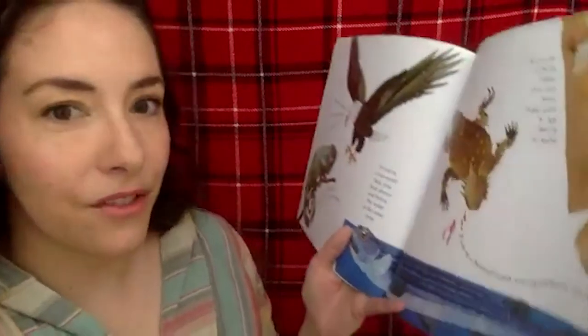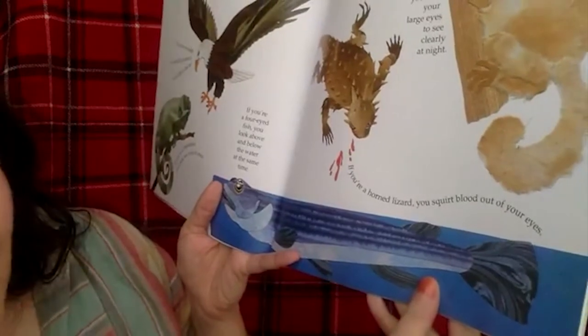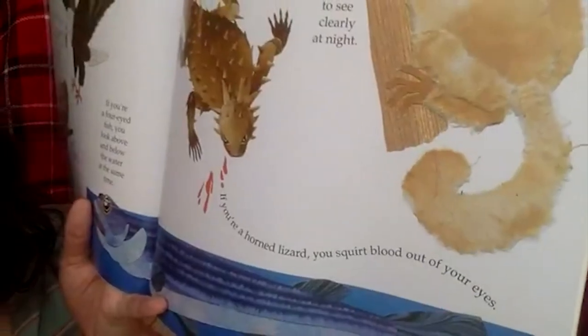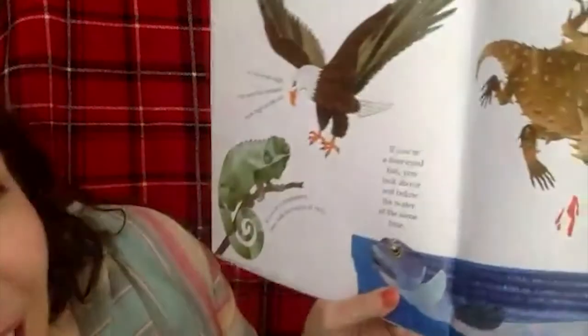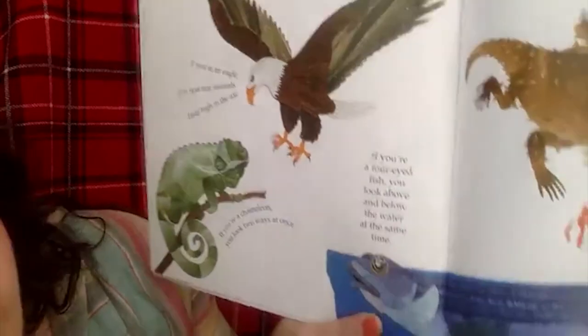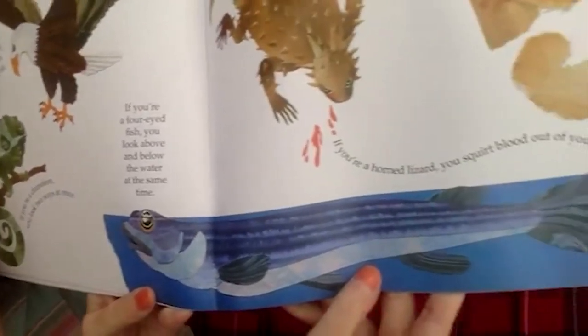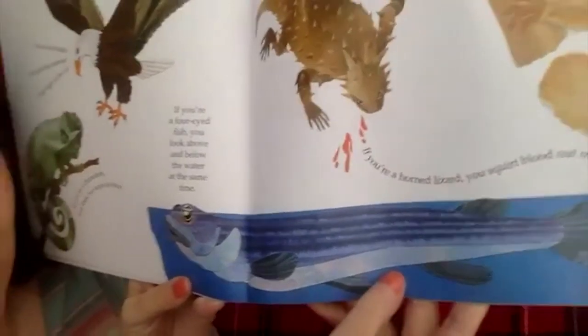Now, this next one is kind of strange. If you're a horned lizard, you squirt blood out of your eyes. Whoa. I wasn't expecting it. All right, on to the next. If you're a four-eyed fish, you look above and below the water at the same time. So remember, that was the one I was really excited to learn more about. Because before this book, I'd never heard of a four-eyed fish before. So maybe that's the one we'll look up in the back of the book where there's more information. Because I just learned about it today.